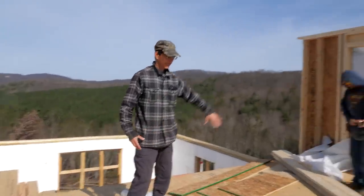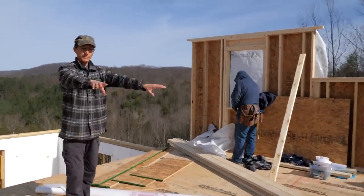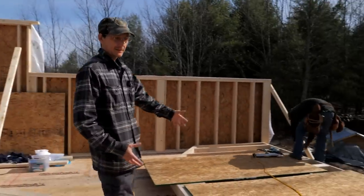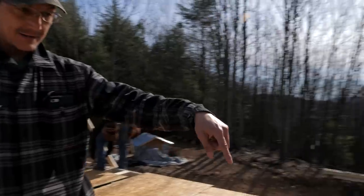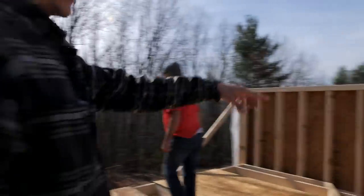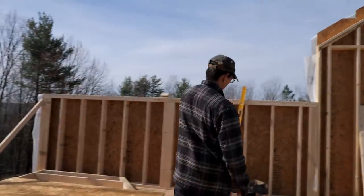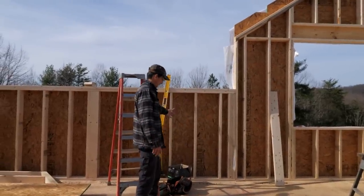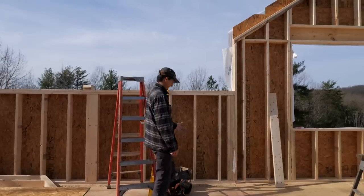So this will be a bathroom. And then two bedrooms right here. So there'll be a bedroom right here and a bedroom right here. And these are 5 foot knee walls, which will be the back of a closet, which comes out about 3 feet.